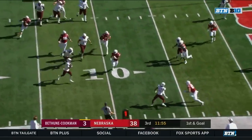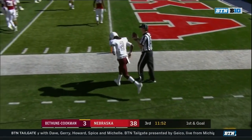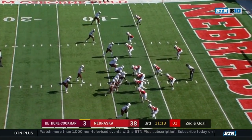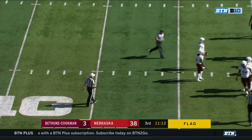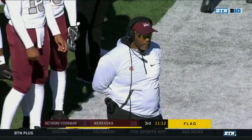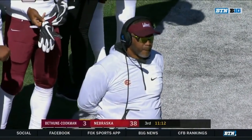Israel now rolling out. He's got nowhere to go. Chasing him out was Dedrick Young this time. And a flag on the play. False start, offense, number 57. 5-yard penalty. Still second down.